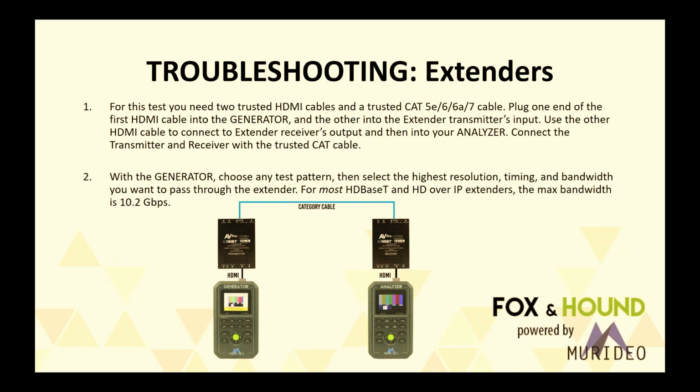Troubleshooting extenders. Extenders are the lifeblood of the custom AV industry for extending HDMI cables. This has become more of a challenge lately. If you get a chance, you may want to check out the AV Pro Connect 444 extender sets and new HDBaseT receivers that actually do some light compression to make this happen through copper. But there's extenders that use copper, there's extenders that use fiber. You can test them all with the Fox and Hound.